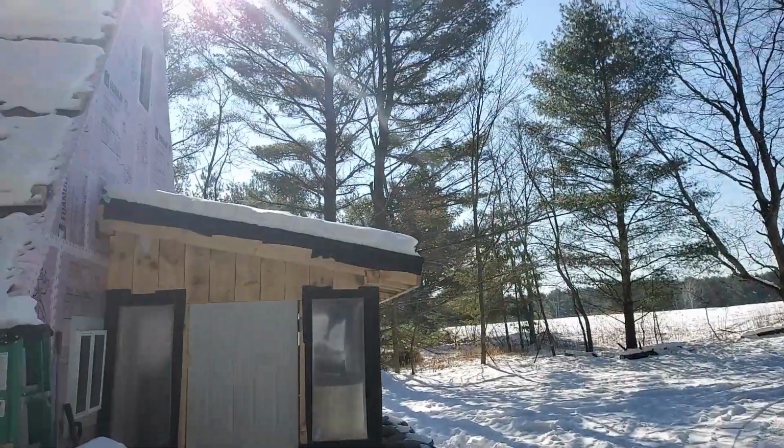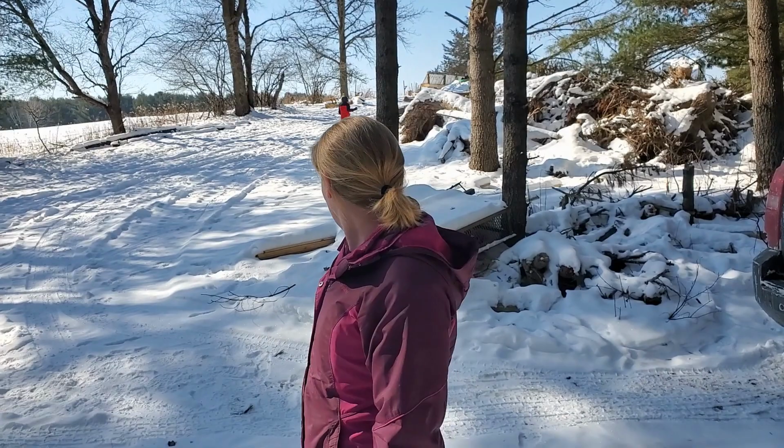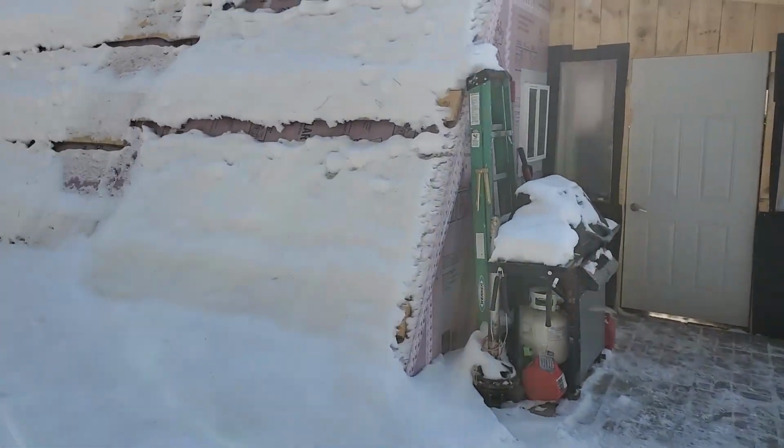And the sun's out. Yeehaw. I think because of the sun, it actually feels warmer out here than inside. Right, yeah. Keep some warm clothes on and maybe stay outside for a bit. I gotta get my snow pants on now that the truck is unloaded.